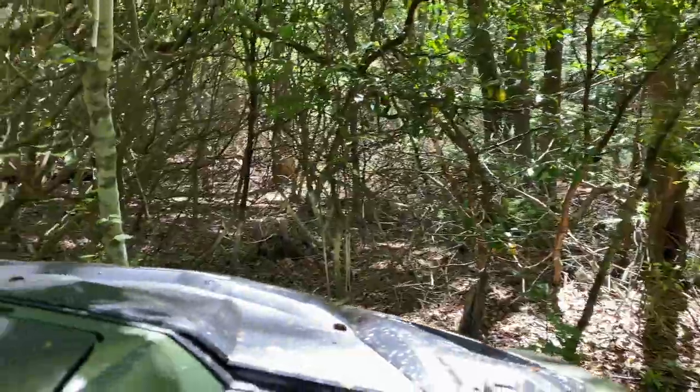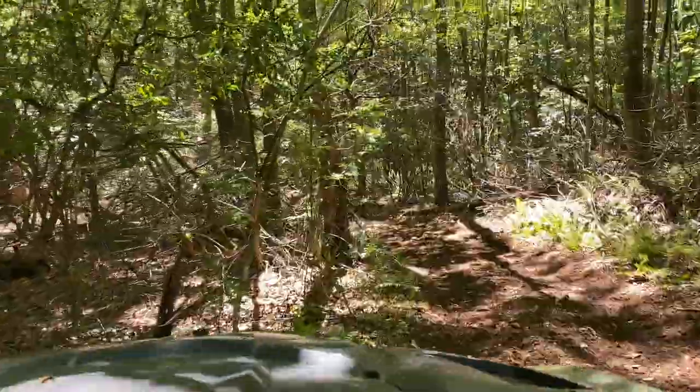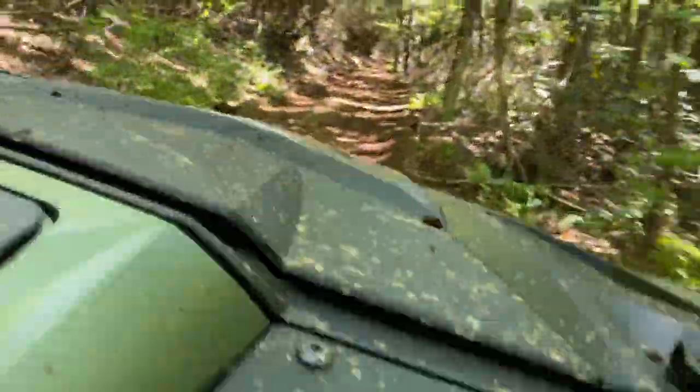Got a little tight turn here. We're going to make a right hand 90 degrees, so that's tough for any machine. See, when we drop in the hill, the suspension comes down.